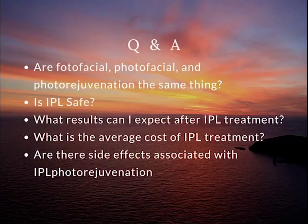Yes, these terms all refer to facial treatments based upon a common principle: heating and stimulating the dermis, which is the inner layer of the skin, while cooling and protecting the epidermis, which is the outer layer of the skin. There are a wide variety of technologies and procedures available for this type of treatment. However, each works in a slightly different way.